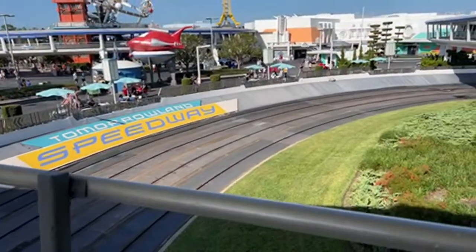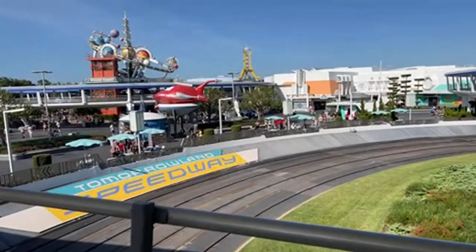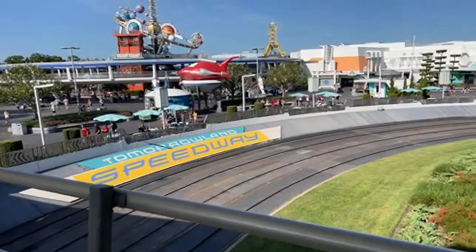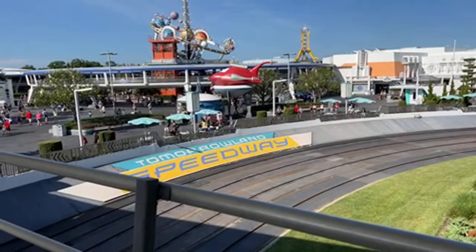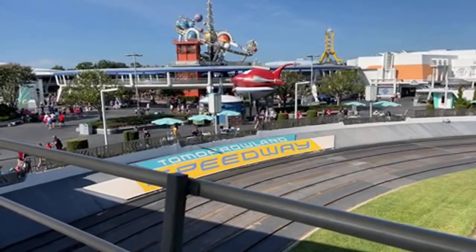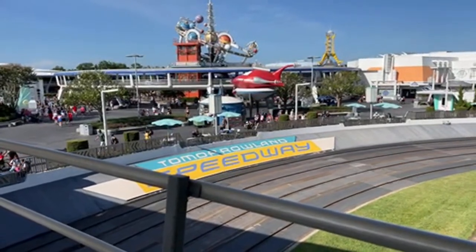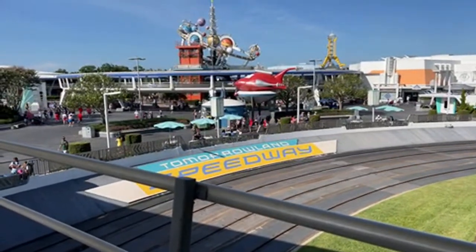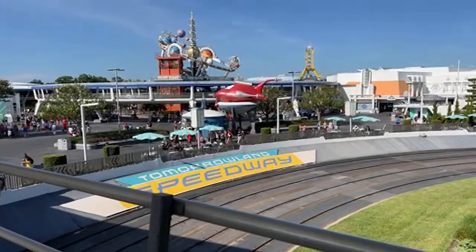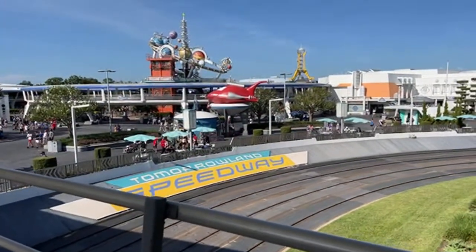Nobody on the speedway. Must be between races. Haunted Mansion was supposed to open earlier today, but apparently it came assembled with IKEA instructions.